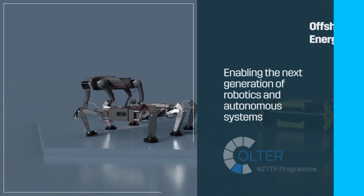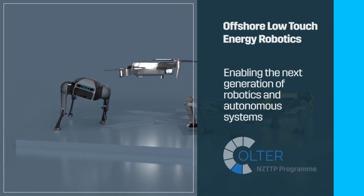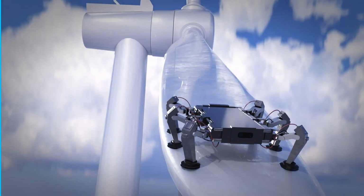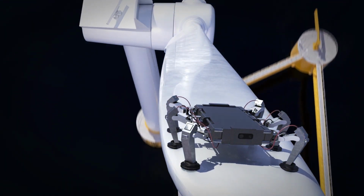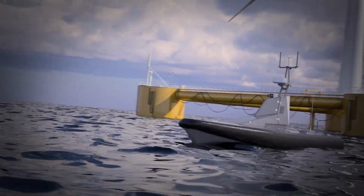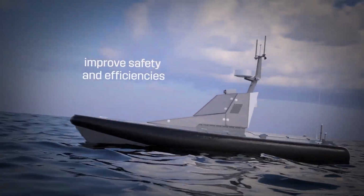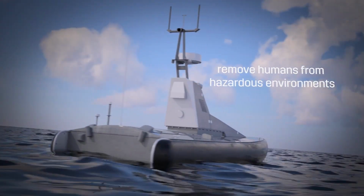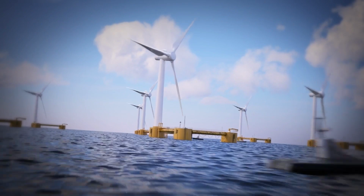Offshore low-touch energy robotics, enabling the next generation of robotics and autonomous systems. Robotic applications are set to revolutionize offshore energy inspection and maintenance. They can improve safety and efficiencies, reduce cost and carbon footprint, and remove humans from dangerous and hazardous environments.